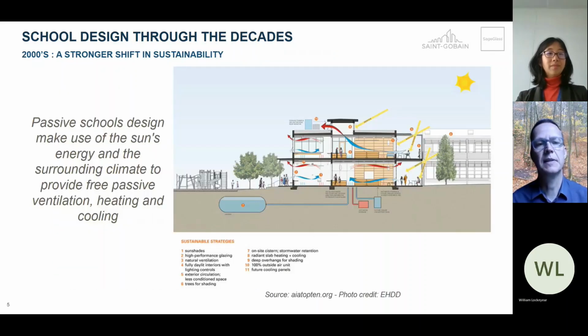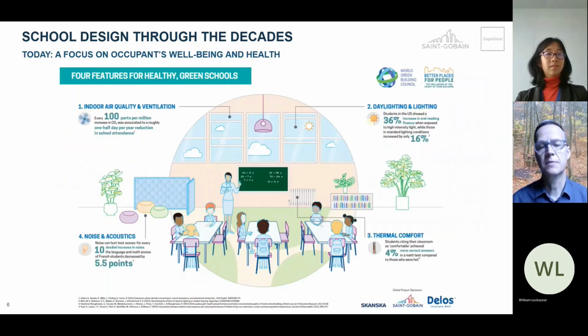And then in the post-millennium, there's been a huge emphasis on passive school design, making use of the sun's energy for wanted solar gain, trying to mitigate unwanted solar gain, and with ventilation through the building, for example, stack ventilation and cross ventilation being utilized as much as possible. And then from sustainable buildings to buildings having an emphasis on sustainability for the occupants, so indoor environmental quality being a very important aspect. The four main aspects are air quality, acoustics, thermal, and daylighting and lighting comfort.